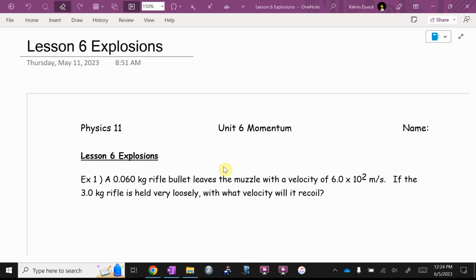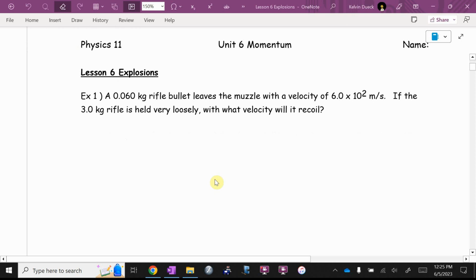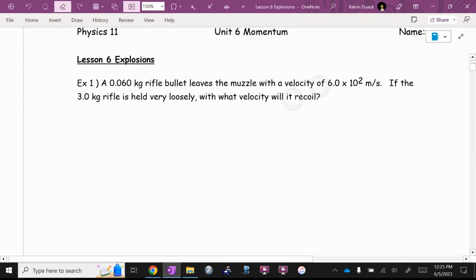I like example one. It's a nice question. It says this: a rifle bullet leaves the muzzle with a velocity of 6.0 times 10 to the 2 meters per second. Let's add a direction. Lauren, what direction would you like the bullet to be traveling? North, south, east, or west? North, you say? So let's put a little arrow right here and say north. If the rifle is held very loosely, with what velocity will it recoil?